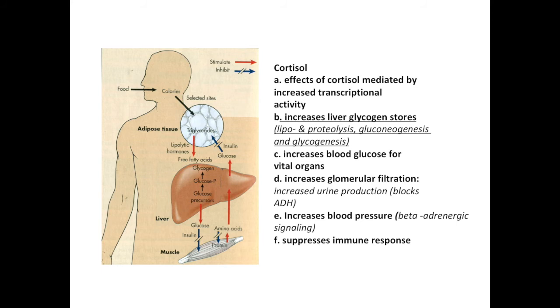But at the same time, it stimulates lipolysis in the adipose tissue to release free fatty acids, and it will antagonize the effects of insulin by preventing the uptake of glucose into adipose tissue and into the muscle. And so by these methods, it regulates blood glucose levels.